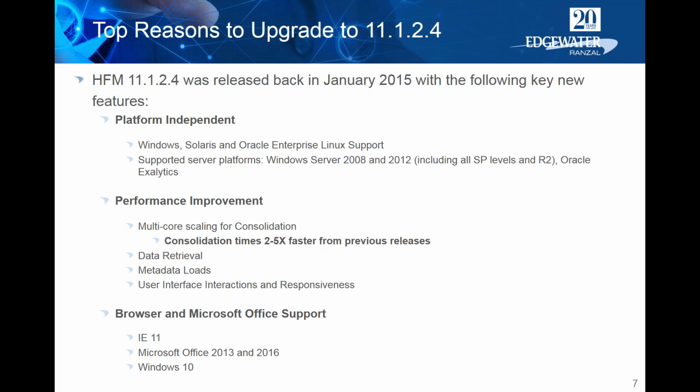One, it became platform independent. So now HFM is not just Windows-based. It's also supported on Oracle Analytics. One of the biggest things with this release, and what probably end users experience the most, is the performance improvement. Consolidation times have been seen to go 2 to 5 times faster than previous releases.